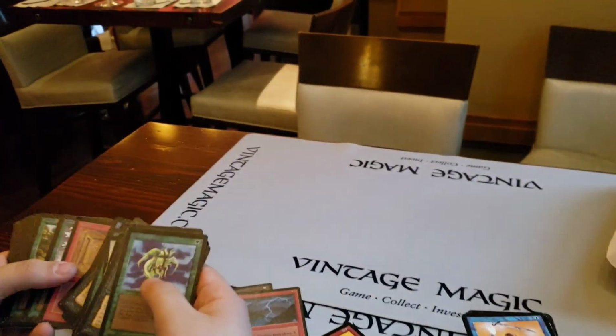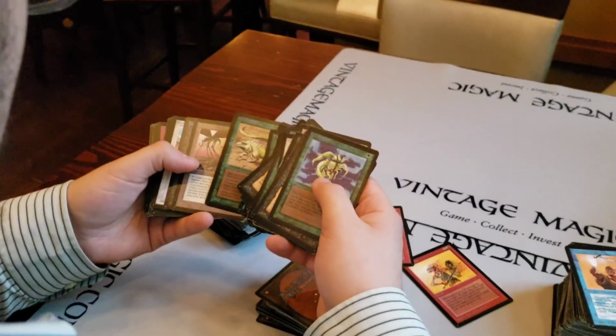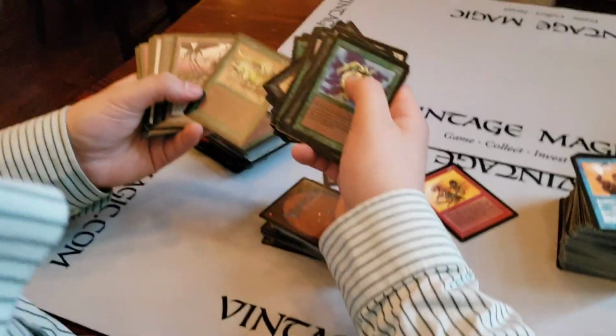Kind of played. Yeah, definitely. It's okay. We'll sell it for what, $3-4 grand? I'd say 3 or 4, somewhere like that. I'll take dual lands all night long, man. Who cares? I don't know why people even.